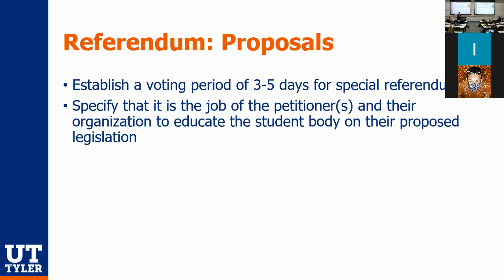I know that this recent time, I think SGA kind of got thrown under the bus for kind of, per se, pushing it to an extent. So I think if we go along with where they're able to really educate us instead of SGA doing it solely, I believe it'll make us seem more like a non-biased student body.